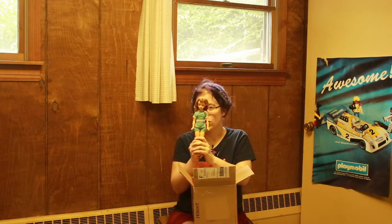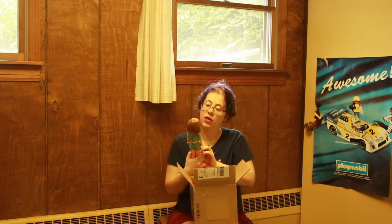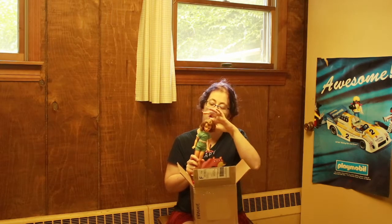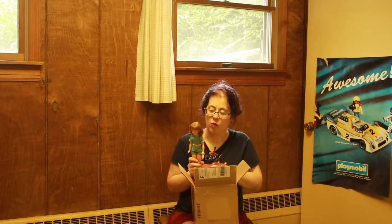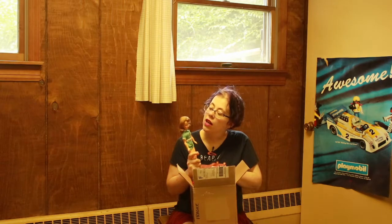So that is my new Tammy. Definitely not perfect condition, but certainly worth the $12 or so plus shipping that I paid. And I'm glad to finally have a Tammy in my collection.